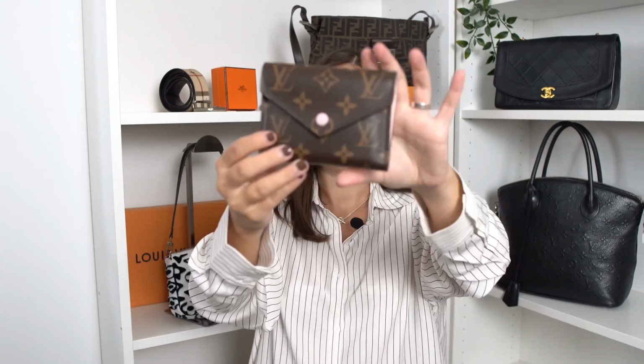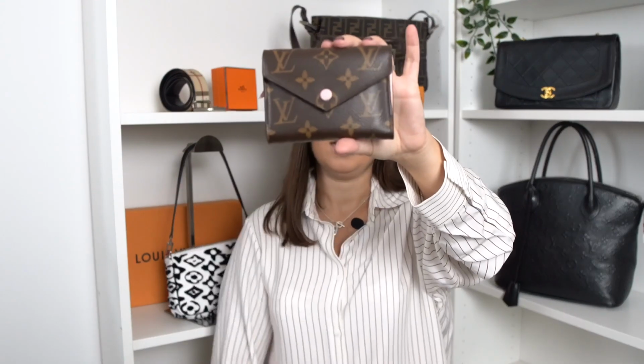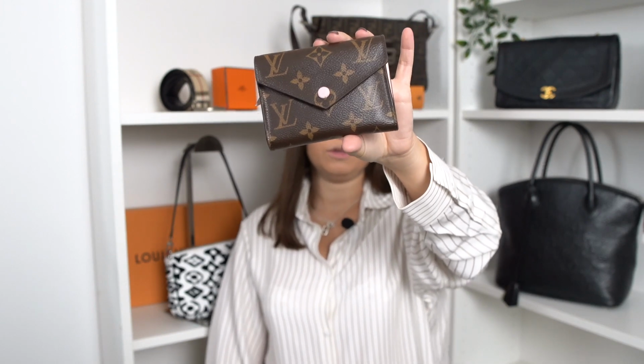Now I'm going to show you a small SLG. This is a small wallet from Louis Vuitton, monogram canvas. Very good condition for this one, I have to admit. Try to show you more closely. The pressure button actually is in good condition, not too damaged, because usually on this type of SLG with leather pressure button, they are damaged a lot.